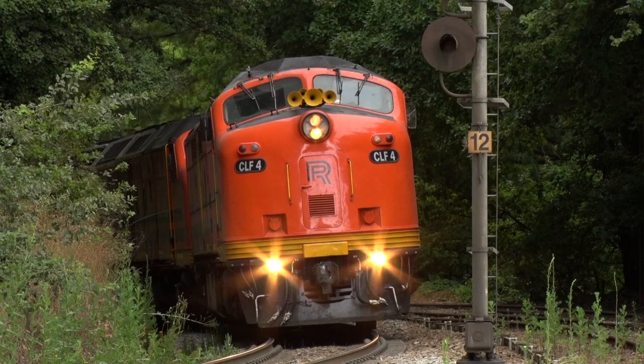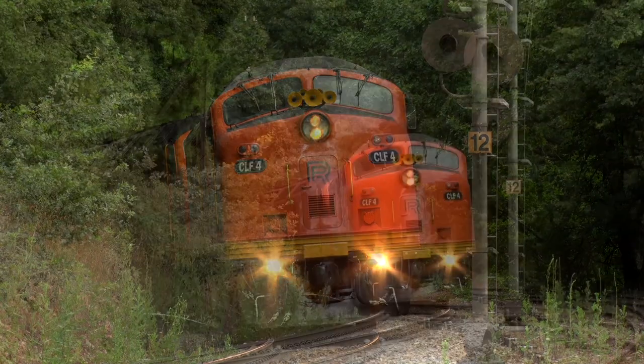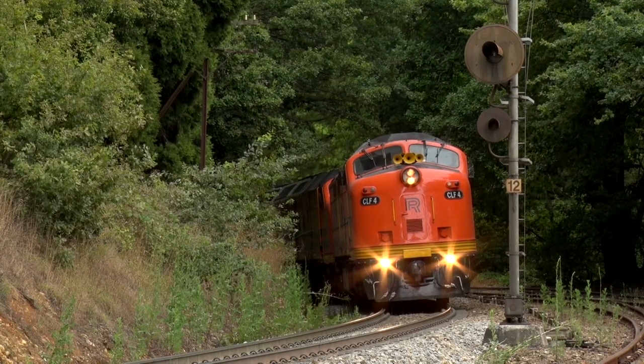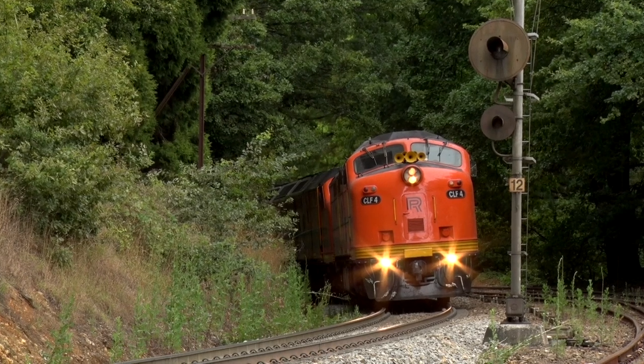In 1992, the class went through a refurbishment program, with the prime mover being upgraded to a 16645 E3C. This new engine featured advanced computer control and an extra 300 horsepower, along with a larger alternator and rebuilt traction motors.